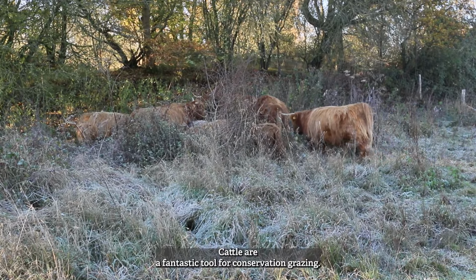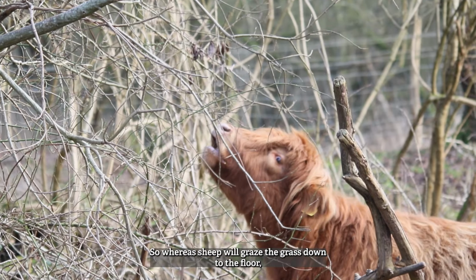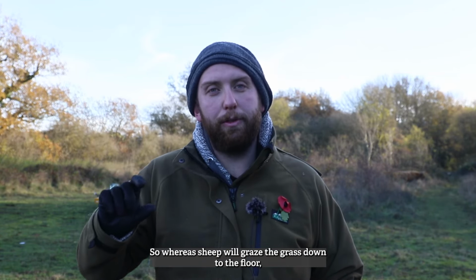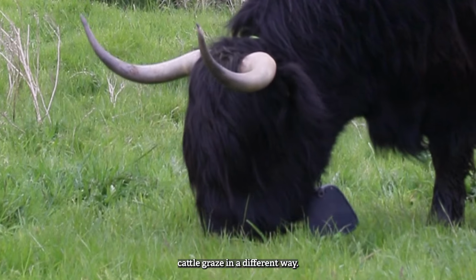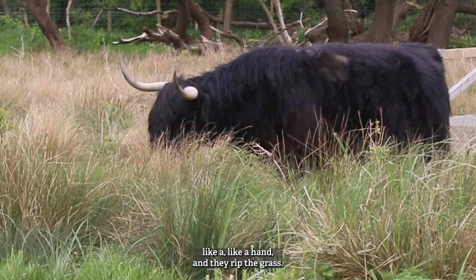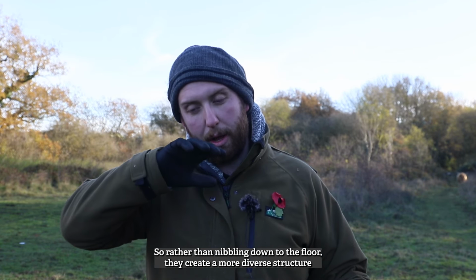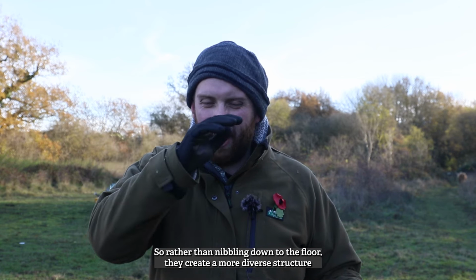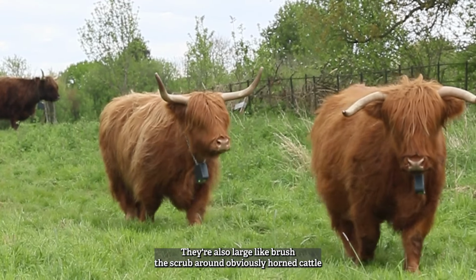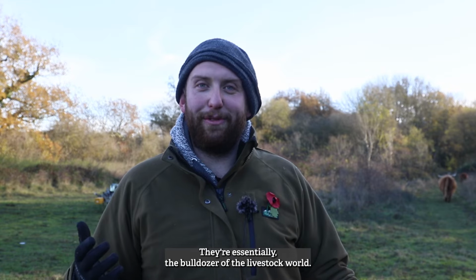Cattle are a fantastic tool for conservation grazing. They do things differently to sheep, so whereas sheep will graze the grass down to the floor, cattle graze in a different way. They use their tongue to wrap the grass up, essentially like a hand, and they rip the grass. So this basically creates different sward levels, so rather than nibble it down to the floor, they create a more diverse structure in the grassland. They're also large, they can bash the scrub around. Obviously horned cattle will use their horns to break limbs off trees to get to the leaves. They're essentially the bulldozer of the livestock world.